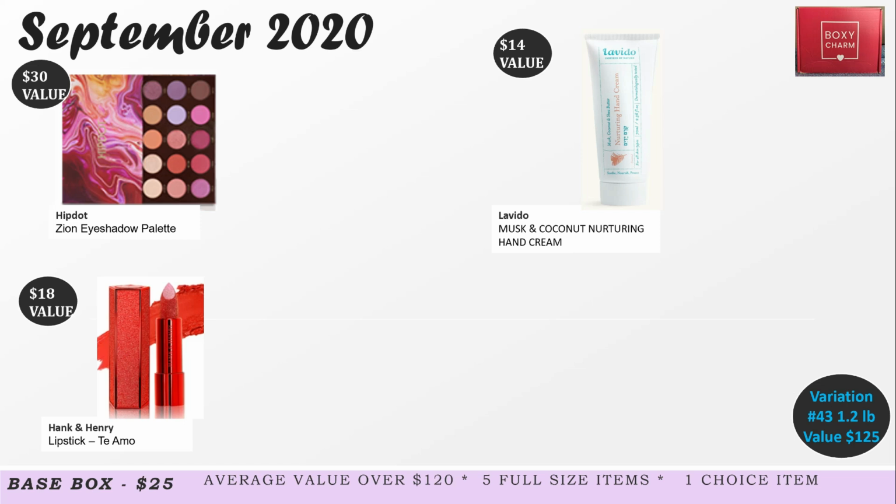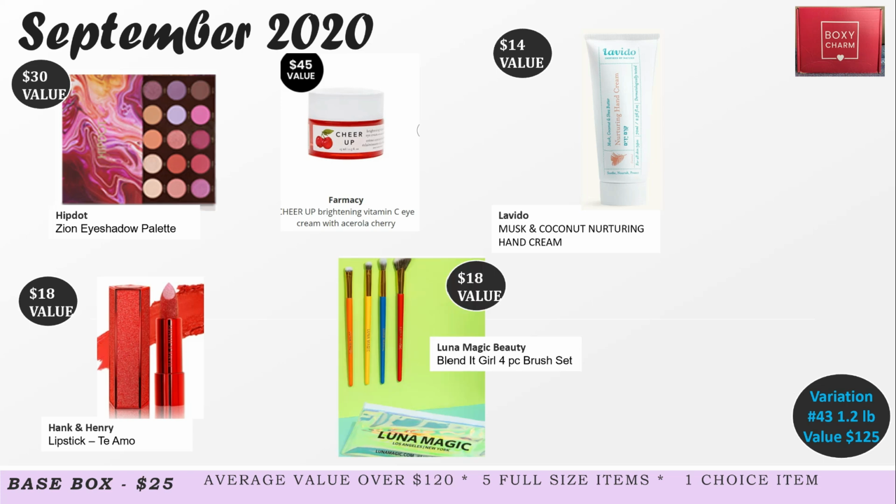Here we see Hip Dot. We see once again Libido. We have seen this, I believe, in the premium box, but it was a moisturizer. But this one is a musk and coconut nurturing hair cream. And then we have Hank and Henry, the lipstick. We have the Pharmacy Vitamin C eye cream, if you selected that as your choice. And last, we have the Luna Magic Beauty 4-piece brush set.